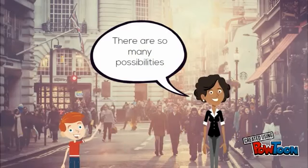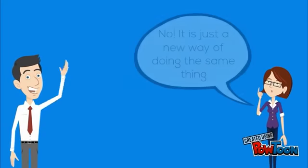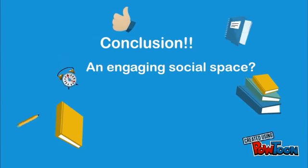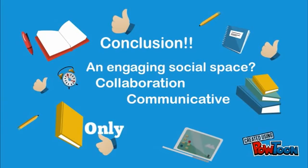We have seen in the past that the introduction of new technologies into the learning environment, such as mobile technology, has not had the desired effect because it was essentially a new way of doing the same thing. Therefore, new technologies, whether they may be holographic technology or smart classrooms, must bring something new to the learning experience. If we imagine that the classroom of the future will look like an engaging social space, generating conversation and debate, while using technologies to help students collaborate and communicate, then it is essential that we as educators evolve with the technology that we are using in our classrooms.